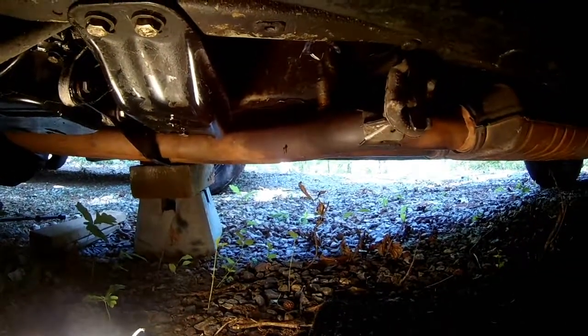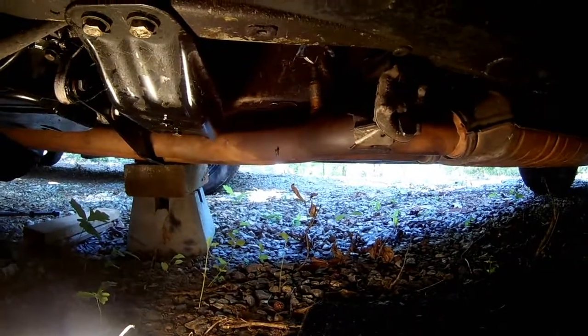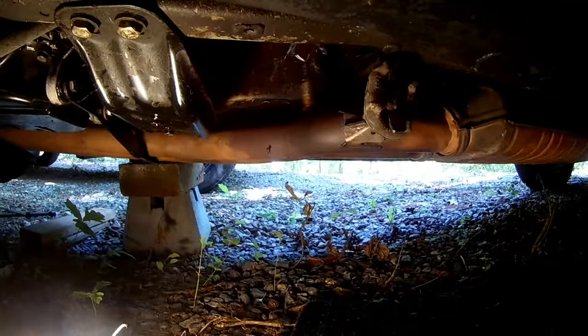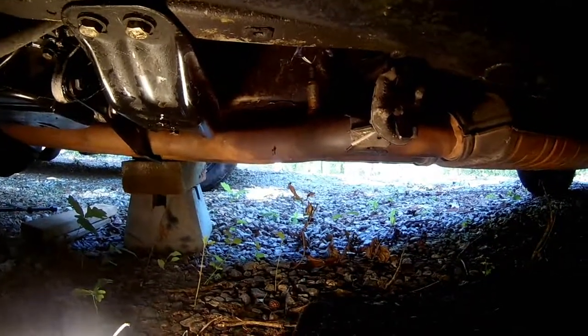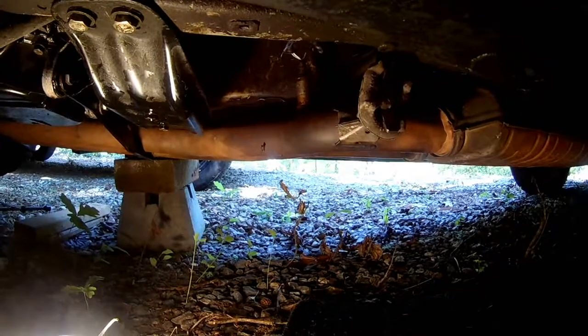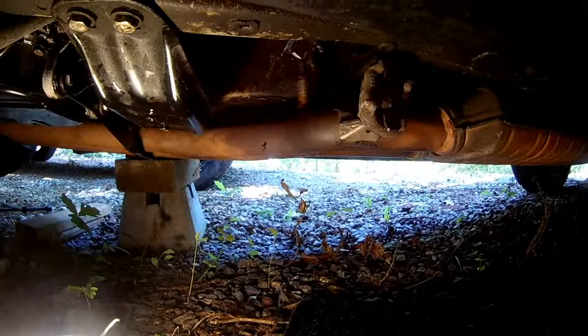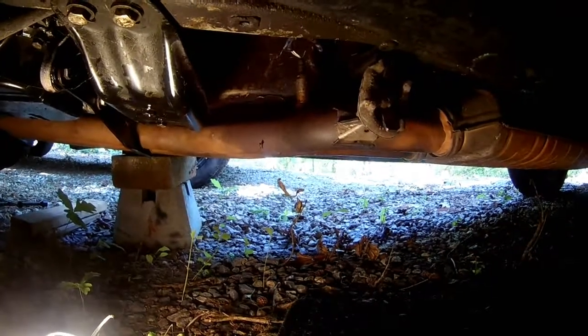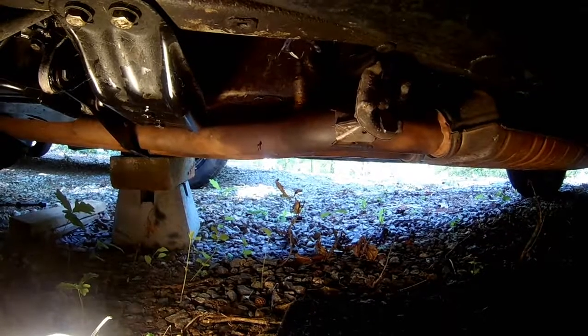And obviously the best is to have it on a lift. It makes it a heck of a lot easier, but until I get a shop with a lift, this is what I'm working with. So you can do this in your garage or in your yard or whatever. It's not that hard to get to. I suggest hitting it with your wrench loosener. I use the PB Blaster, and I hit it pretty thoroughly yesterday. You want to let that stuff seep in.